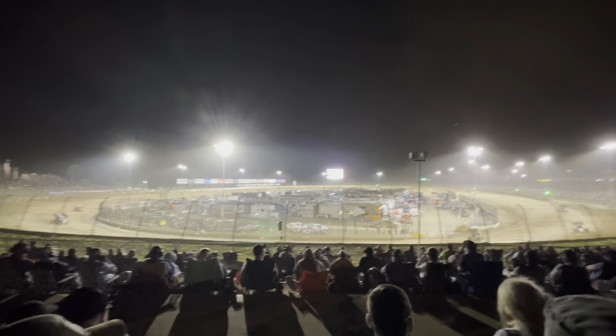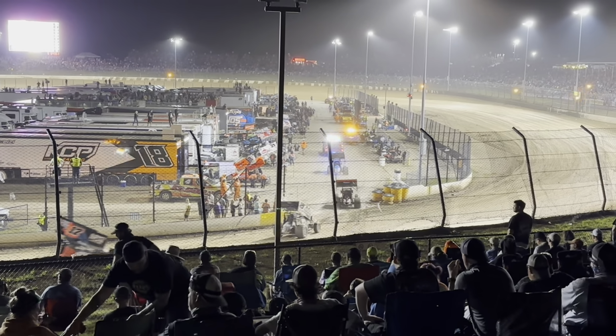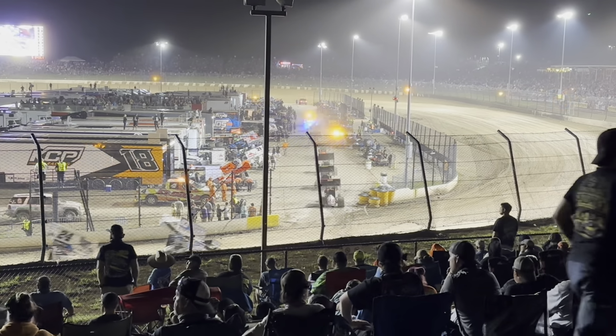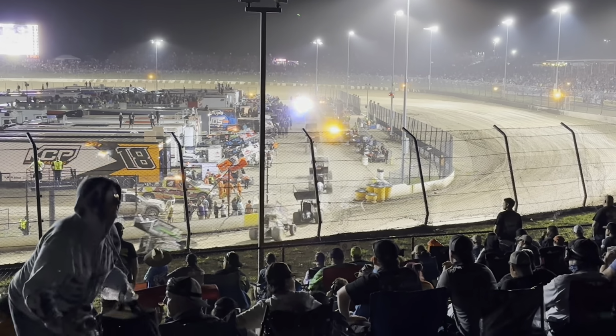Impact there that ripped the entire back end. So again, to keep things a little more cars on the pit road. And once we get everybody stopped, the crew members will be allowed to make their way to their respective race cars.